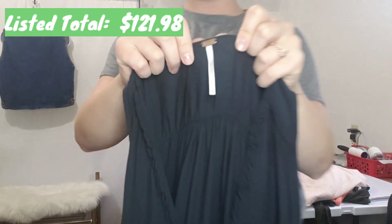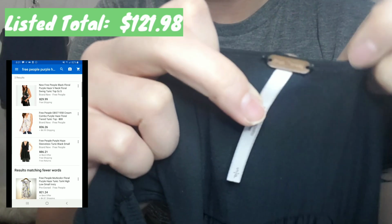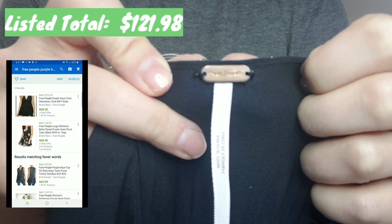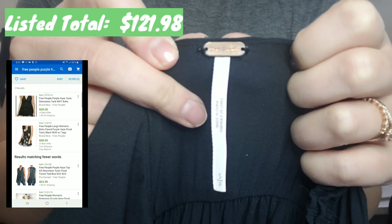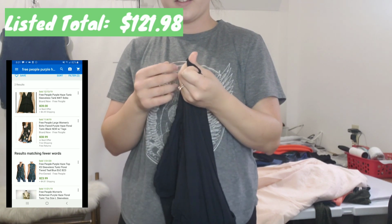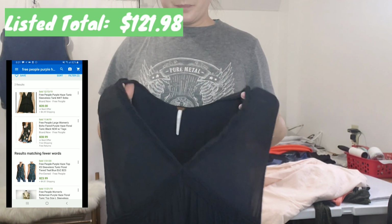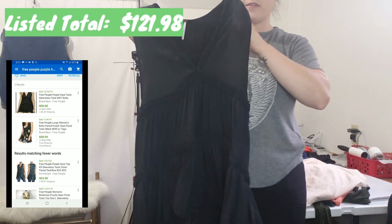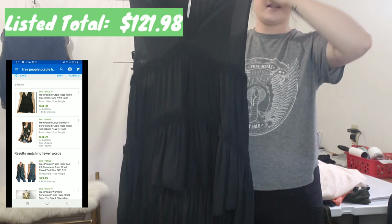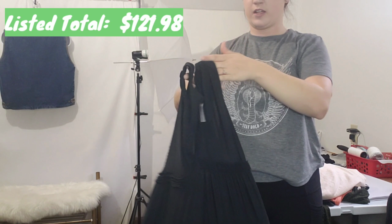I found this Free People tunic. This may not focus. Yeah, it's not going to focus. Surprise, surprise. It never does on Free People tags. This is a size small, and I thought it was a dress at first, but after I looked up the style number, it is a tunic. So it's like this tiered baby doll black tunic top.